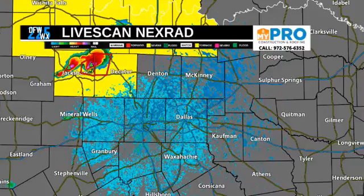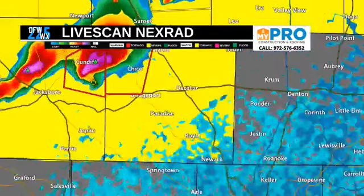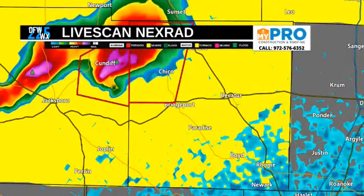But right now, Cook and Denton counties are not in a warning. Cook County is going to eventually be in a warning here shortly, just because that one in Montague is going to eventually move further to the east-northeast. But right now, the most concerning storm is this one south of Cundiff making its way towards Chico.